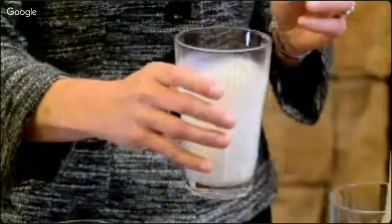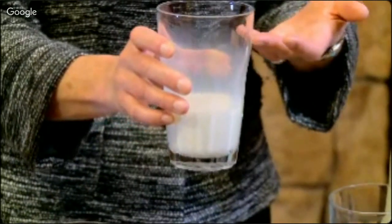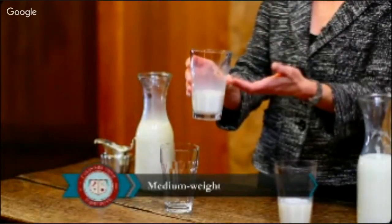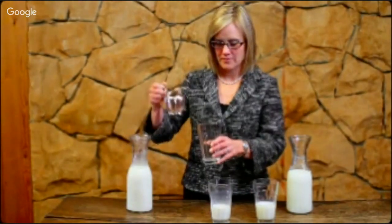So now we're going to swirl the whole milk, and boy, you can see that in the glass. You can see that there's milk still on the side of the glass, and this is just like you'd experience in your mouth. You'd have the flavor of the dairy, but not a ton left in your mouth, but certainly more than the skim. And then let's look at the half and half.